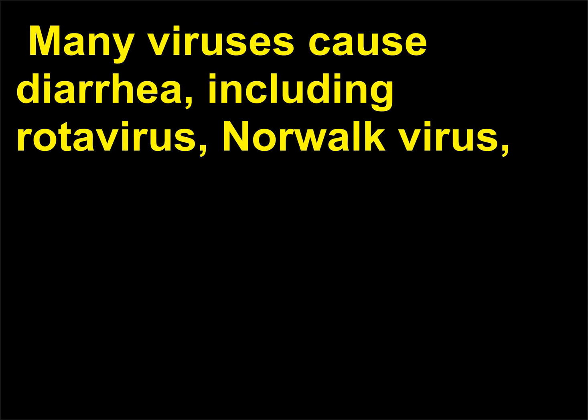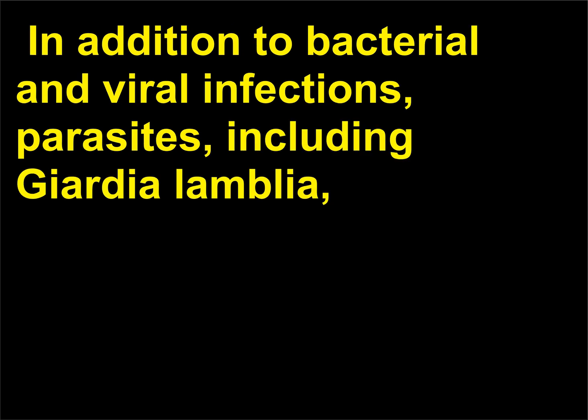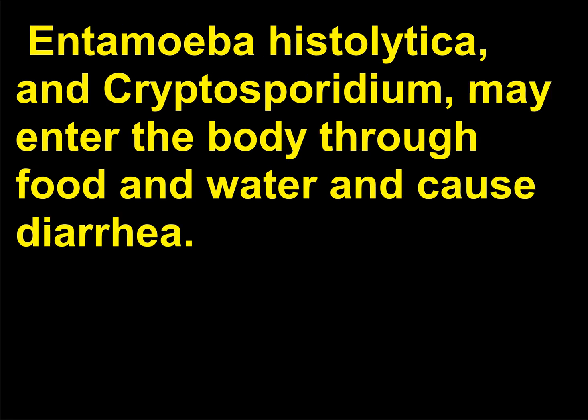Many viruses cause diarrhea, including rotavirus, Norwalk virus, cytomegalovirus, herpes simplex virus, and viral hepatitis. In addition to bacterial and viral infections, parasites, including Giardia lamblia, Entamoeba histolytica, and Cryptosporidium, may enter the body through food and water and cause diarrhea.